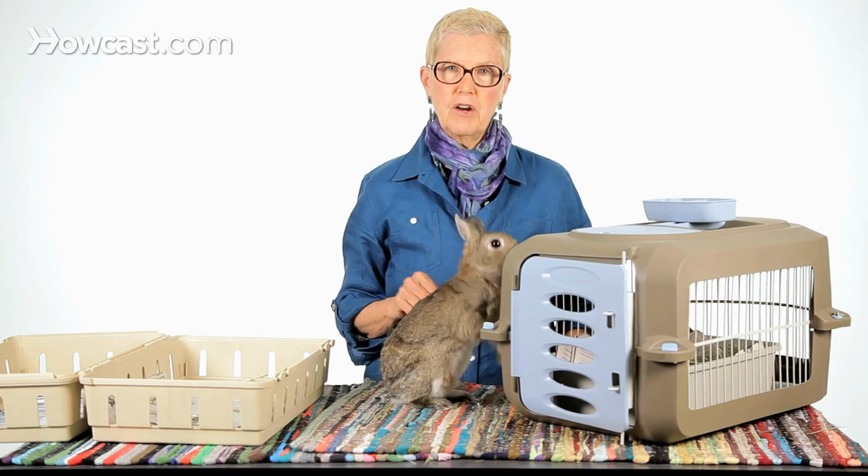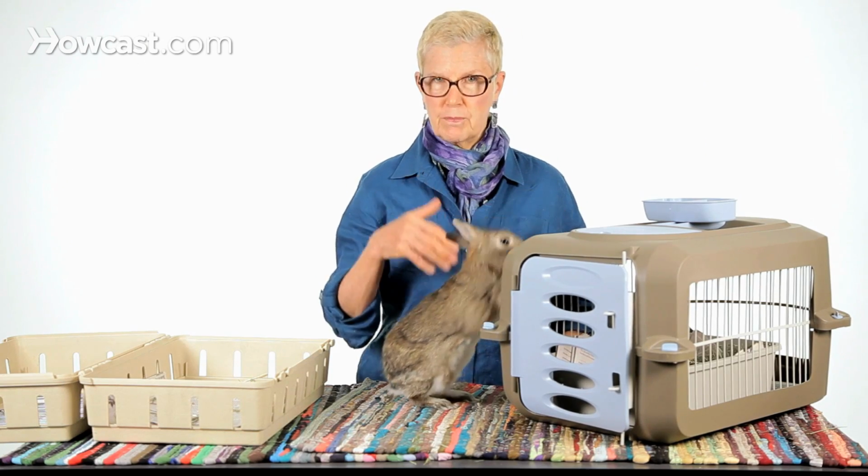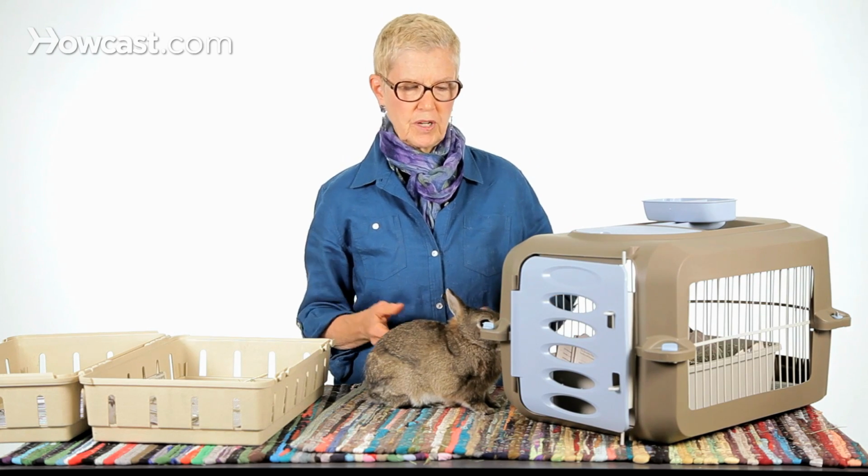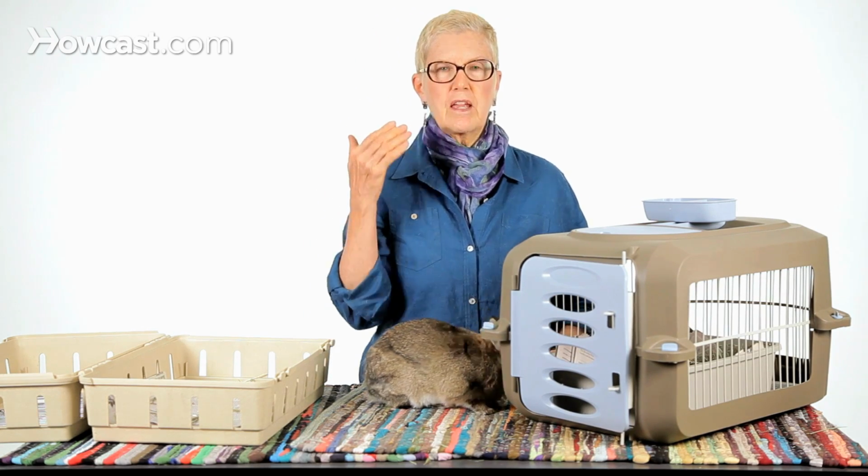So you want to keep the carrier small and compact as much as you can given the size of your rabbit. Obviously a larger rabbit needs a larger carrier, but just constantly think, if I stop suddenly, how far is my rabbit going to fly to get into the side of that carrier? And that will give you a good index of the size of carrier that will be safest for your bunny.